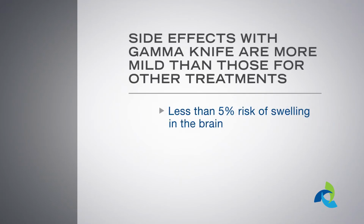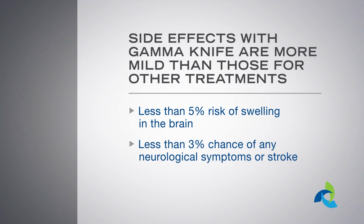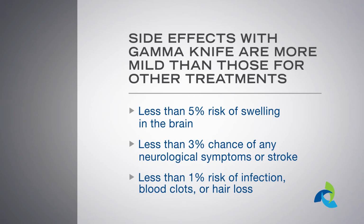The benefit of Gamma Knife is there's very minimal side effects. With the treatment itself, in general, there's a less than 5% risk of swelling in the surrounding tissue, a less than 3% risk of neurologic symptoms or stroke, and a less than 1% risk of infection, blood clots, or hair loss. At Lehigh Valley Cancer Institute, we treat over 150 patients a year with Gamma Knife.